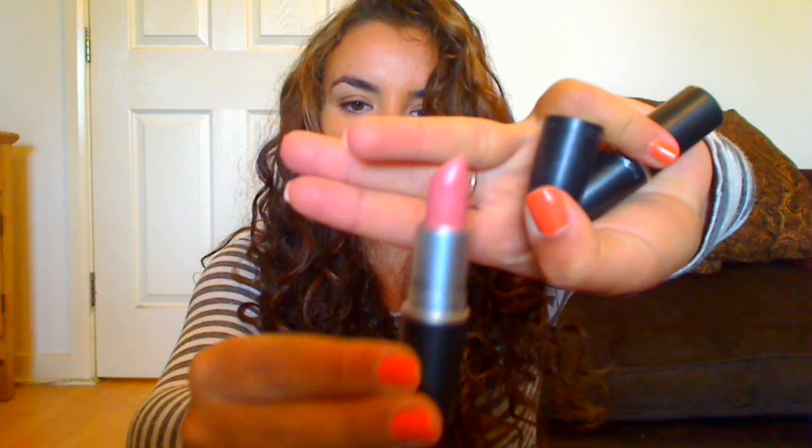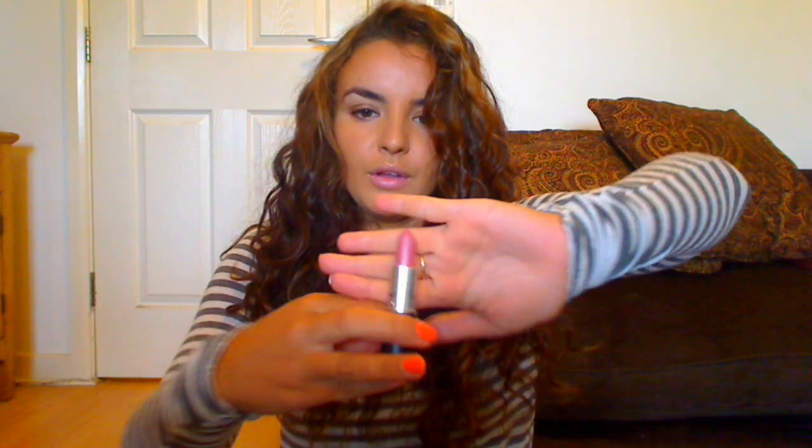Moving on to, I've got 2 MAC lipsticks here, and we have got Way to Love, which is what I'm wearing now, which looks like this. It's a sort of salmony pink. This is what it looks like on. It's quite a nudie pink. And MAC's Angel, which I'm sure most of you know what it looks like. A little bit darker, but really, really nice. More long lasting than Way to Love too.